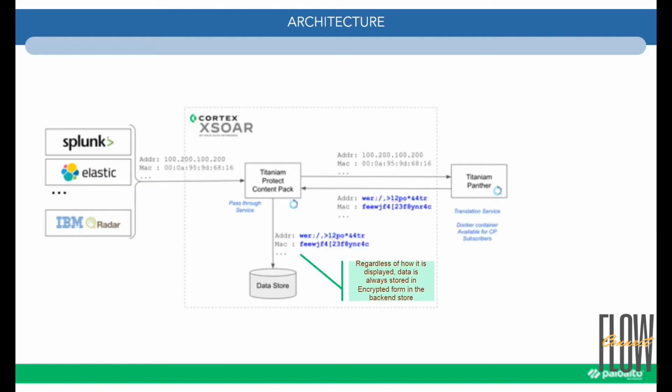If I want to see them in clear text, I can click this button, and it runs the playbook, and the playbook translates everything to clear text. Then if I'm done, let's say I needed to copy and take some action, I can click this protect data button and it will go back. So it's really as simple as it looks. Not a lot of fanfare.